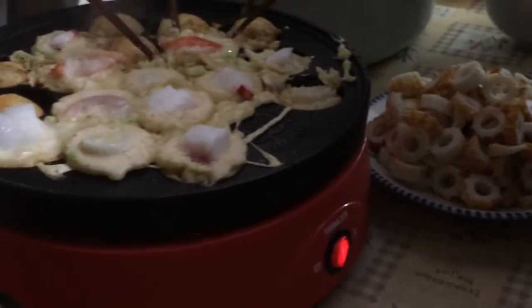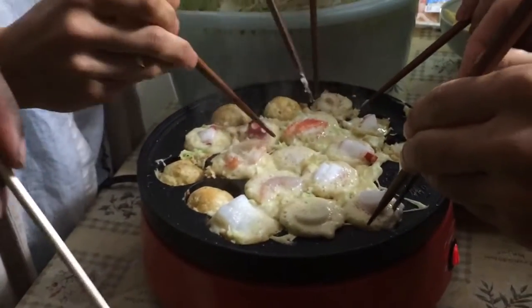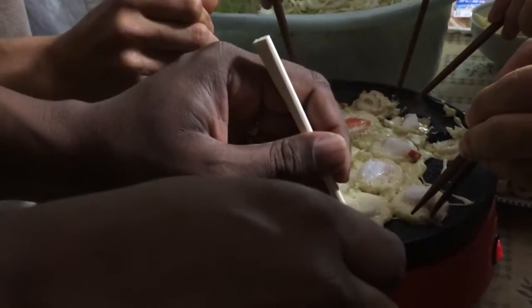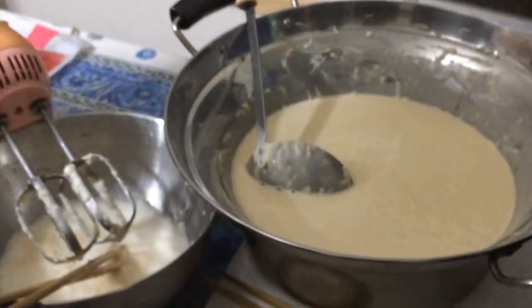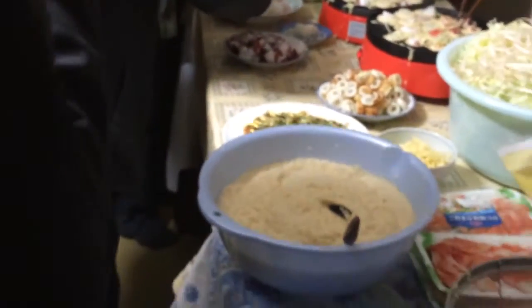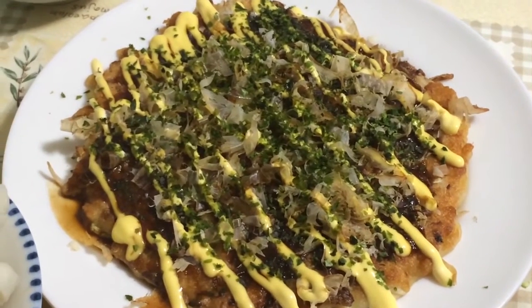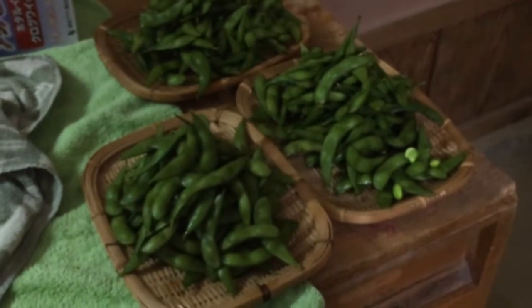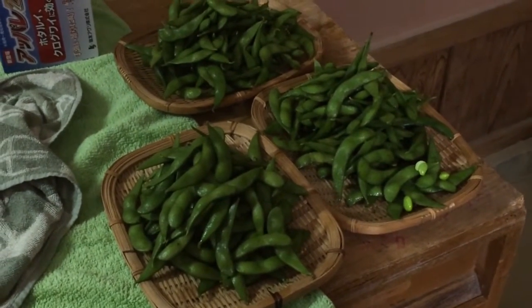Oh, look, there's an enemy! You have to be able to do this. Each person, the takoyaki plate has to be in each hole. And this is the batter to make the okonomiyaki, which can be viewed there if you go closer. Tamago, torimiki. There's also edamame there. Nice, yum.